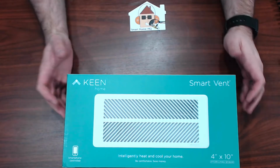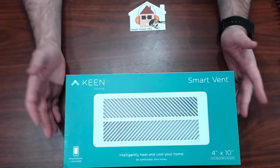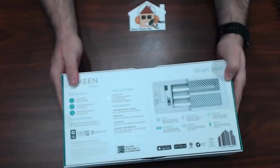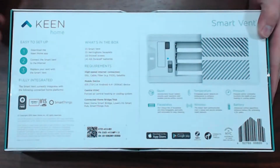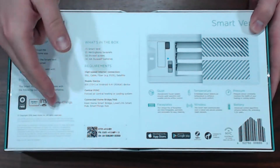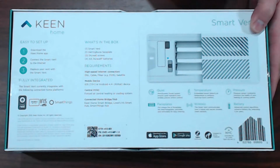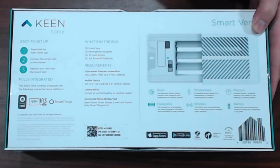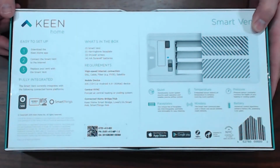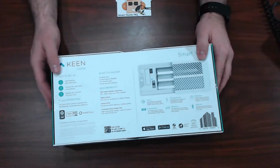All right, so here's your retail packaging. It'll have your size, color, and design. And then on the back side of this, you're going to find your Apple, Android, Zigbee, Nest, Iris, Smartthings, and a bunch of other little information. I'll tell you the features of it. It's got pressure, temperature, it's wireless, good on battery, the magnet faceplate, pretty cool. And there's a breakaway view. So that's interesting, right?